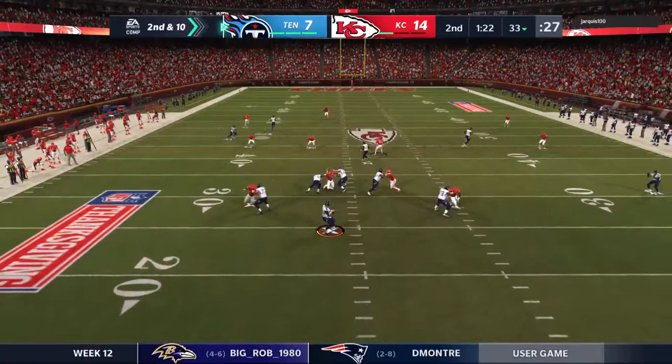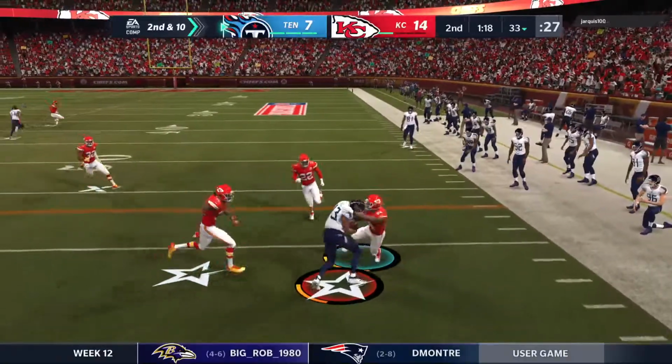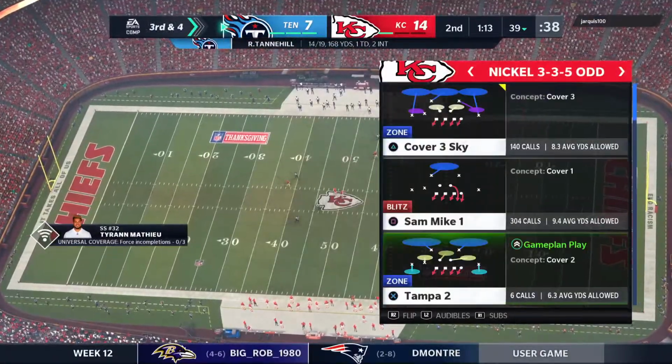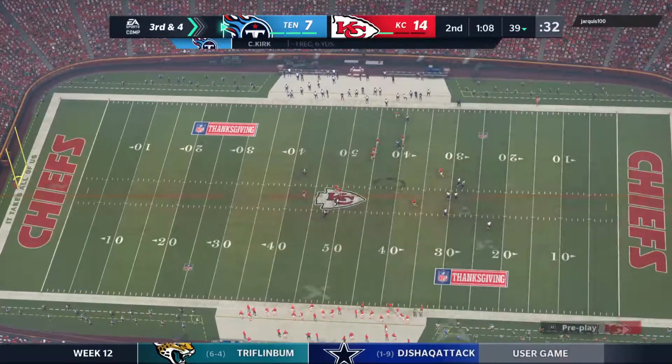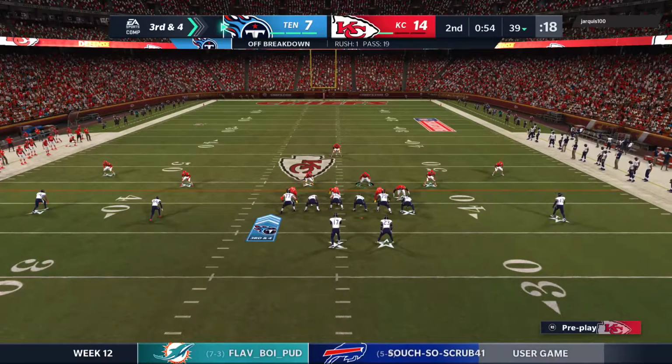Second and 10. Tannehill once more. That's going to be caught by Kirk. They showed off the athletic juke. Good little gain there. Not a whole lot of real estate, but a nice carry. They get 6. That'll leave them with 3rd and 4.